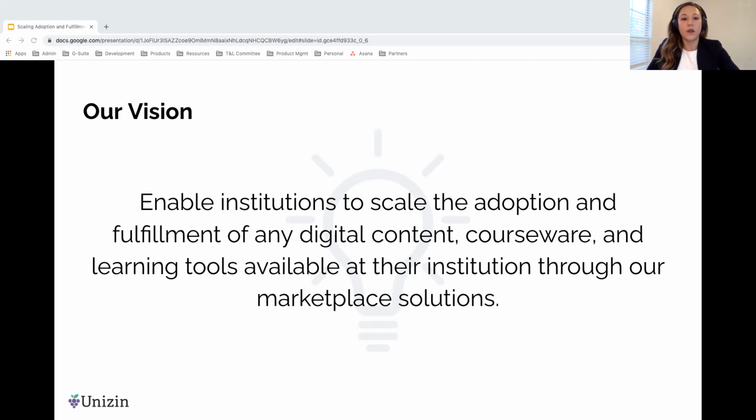And beyond this, we imagine continuing to invest in our marketplace solutions to facilitate more informed discovery and adoption, adding support for additional business and offer models, including enterprise, in addition to inclusive access, and improving our cataloging features and processes, as well as enhancing our marketplace management features. Our vision is to enable institutions to scale the adoption and fulfillment of any digital course materials available at their institution through our marketplace solutions. And by solving these key challenges of provisioning and access management first, we can begin to deliver on our vision.